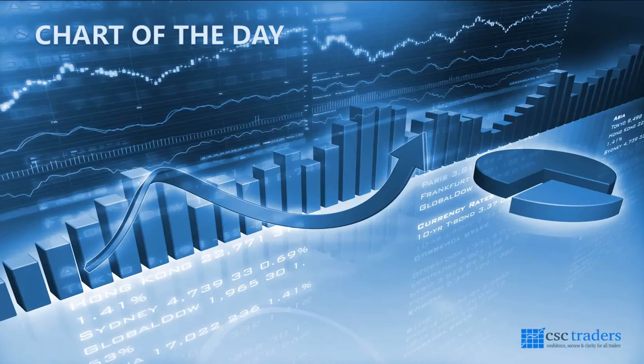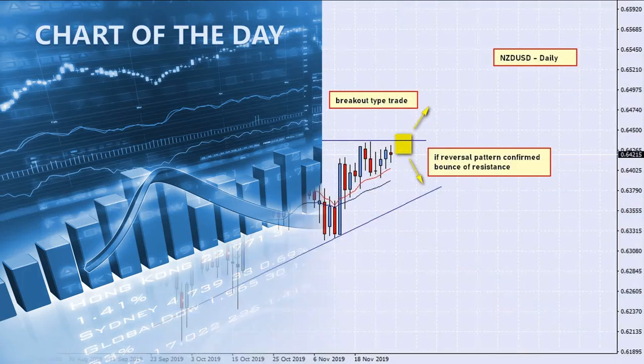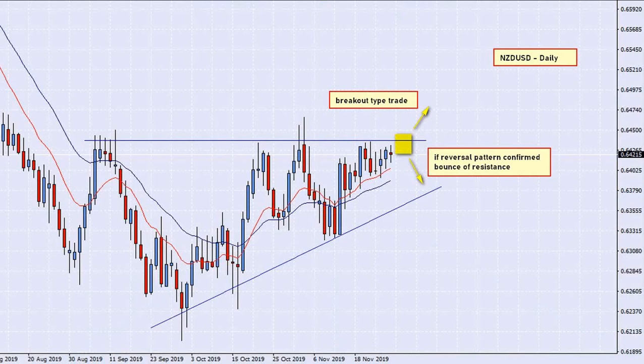Alright, let us now have a look at the chart that is this morning's chart. A little bit difficult to find anything at the moment, but this is the nicest thing that I have found. It is the Kiwi US dollar. We can see here, first of all, that there is a level of resistance. Markets come to this level a couple of times and bounced off. But I've also noticed that every time it comes down, it's coming down to a higher level, forming a converging triangle. So there's two types of trades that are possible here.